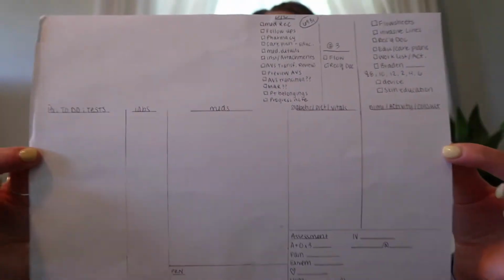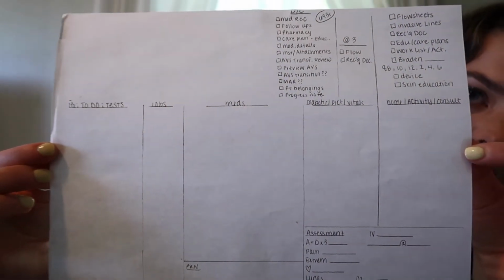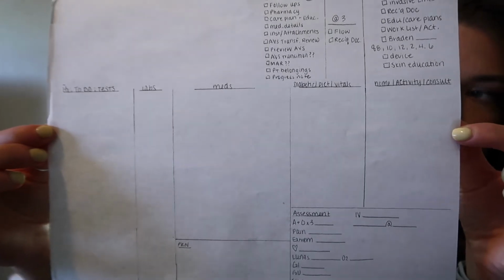I'm going to see if I can get this in focus for you guys so that you can pause the screen if you want and copy anything down. Hopefully you can see that, and I'll go through it column by column, what I write.